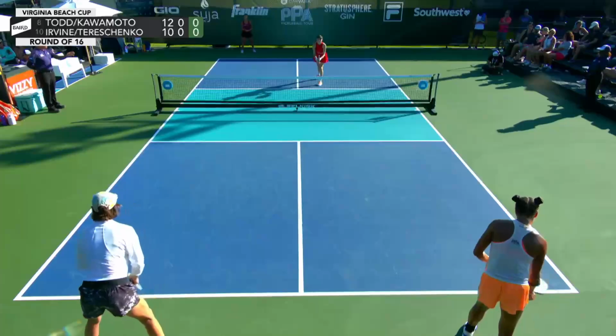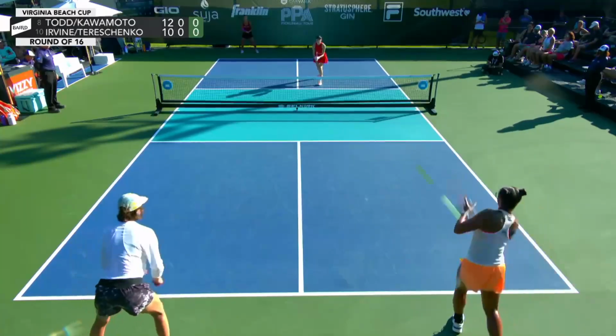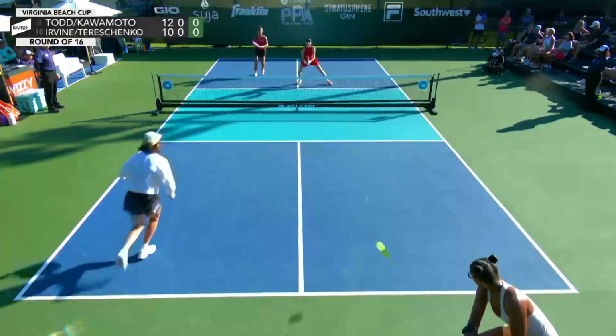New ball, time in, game 2. 0-0-2. But here we are with game number 2.